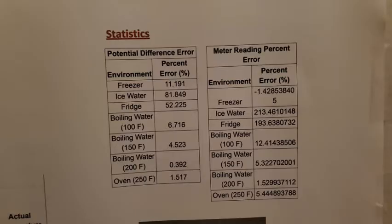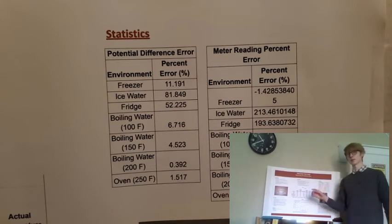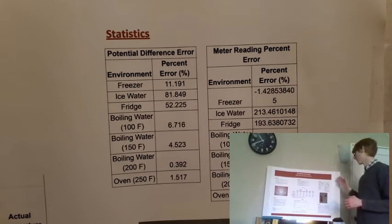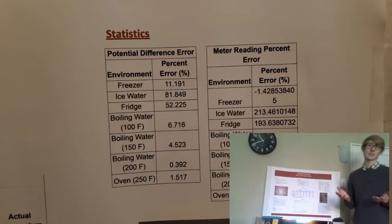Now, I did find that I had some pretty high percent errors, which could be caused by, well, one main cause would be because my multimeter did not read to the thousandth place in decimals for either millivolt readings or temperature readings, which in this case, a thousandth degree change in temperature or a thousandth of a millivolt change can cause very large changes in the overall data, which can account for my high readings because I was missing that crucial decimal place just due to the multimeter I was using.